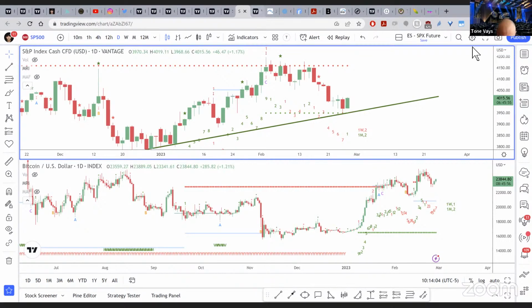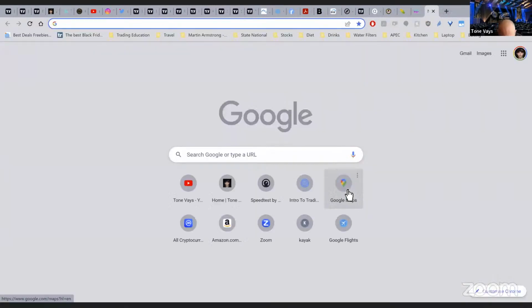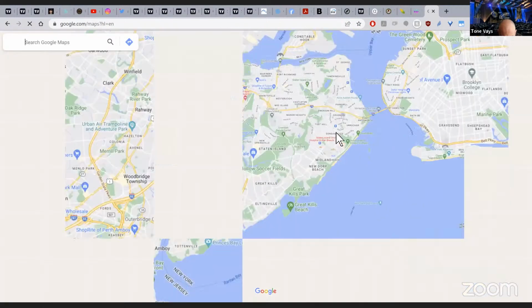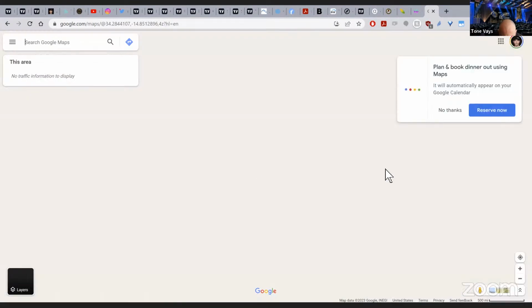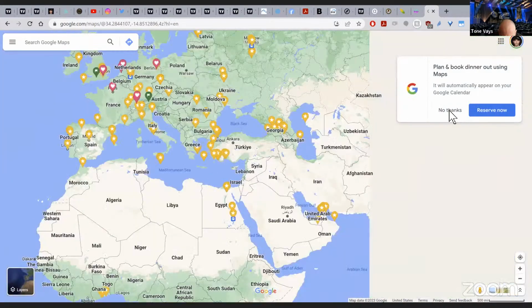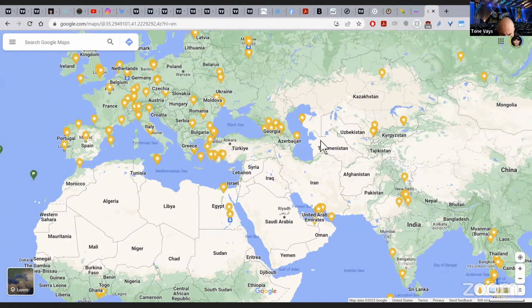By the way, the Russian-Kazakhstan border screwed up in the opposite direction, right? So the opposite thing happened. I don't have a Google map open, but let me see if I can get a world map open. I guess I can just go to Google Maps. So the Kazakhstan border is screwed up in the opposite direction.